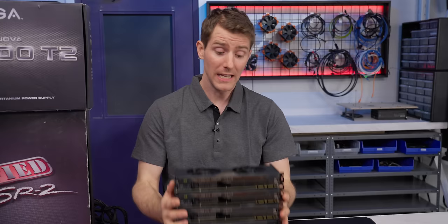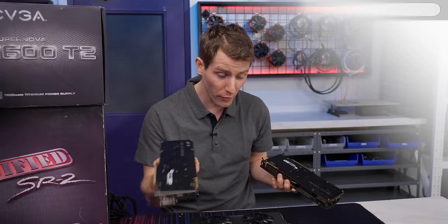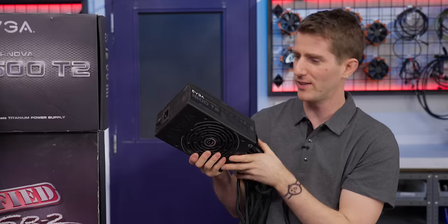Now we need to think about power. If we want to run not one, not two, but four 980 Ti's, I mean, that's 1,000 watts right there. And our CPUs are going to draw up to 130 watts each. That's over 1,200 watts. If only there was someone who made a power supply that could... Oh, well, okay, you spoiled it. Okay, fine, we're using the EVGA Supernova 1600 T2.